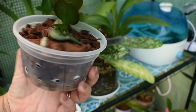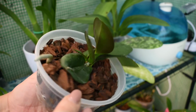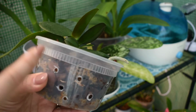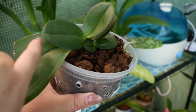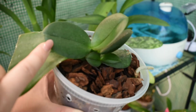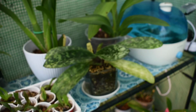Now look, there's roots. There's new roots on this side, and this is from the basal keiki. And there's new leaves, and they're growing. You can tell the difference. Older leaf, newest leaf, slightly bigger. But the previous leaf, they're almost the same size. So I'll get there.